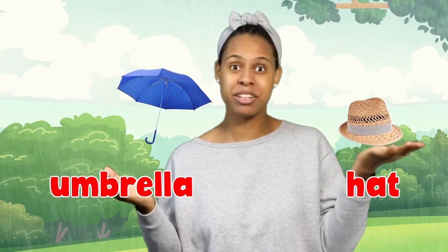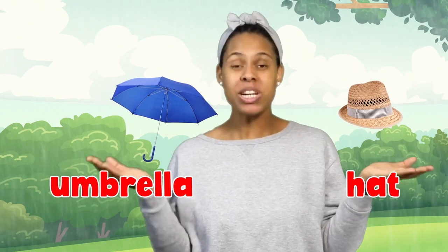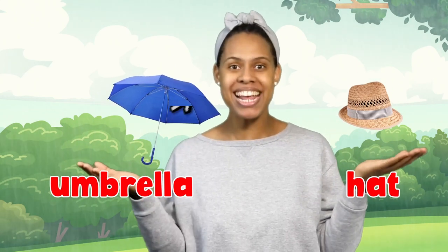Which one of these things can I use to keep me dry so that the water doesn't make me wet? An umbrella or a hat? Which one will keep me dry from the rain? Yes, an umbrella. An umbrella will keep me dry. It's a rainy day, but I am very dry with my umbrella.